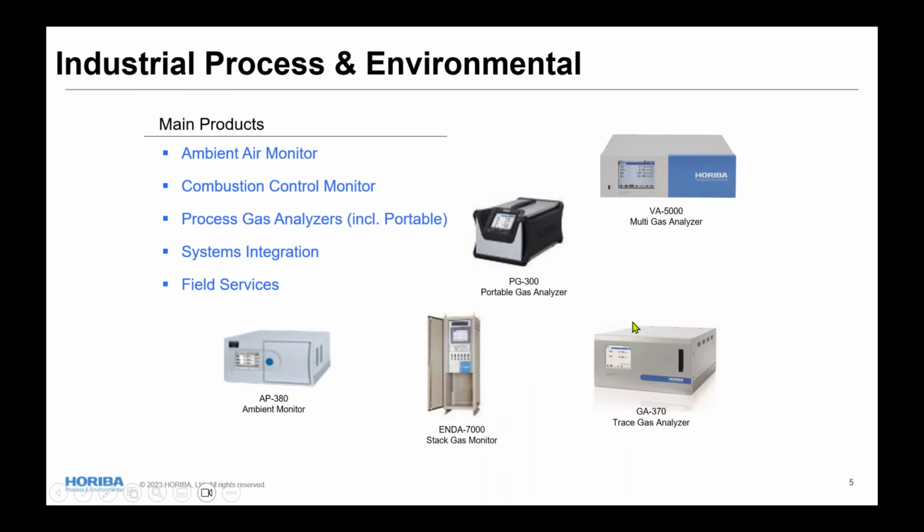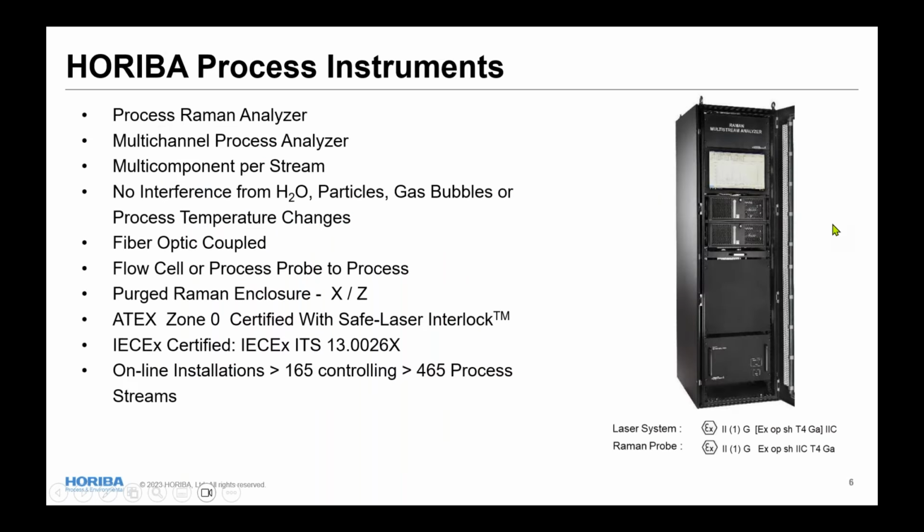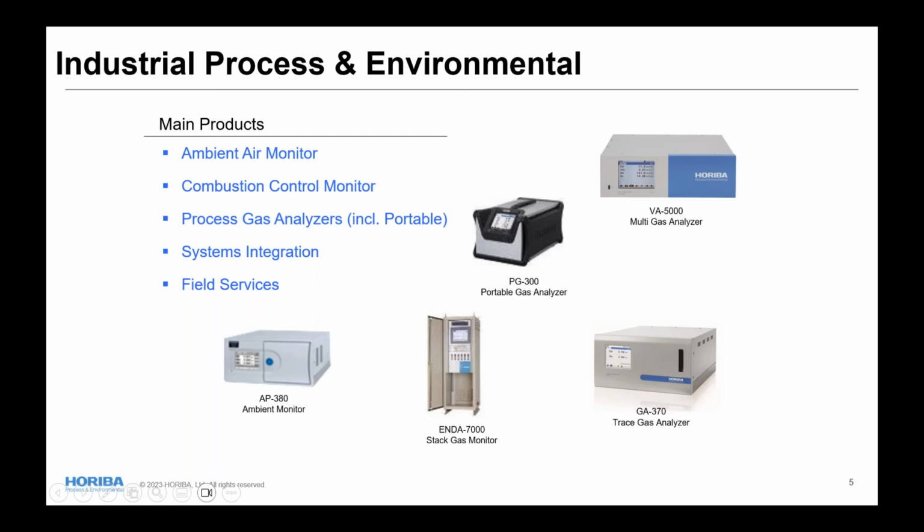Just a quick overview of some of our main products that we have here. We have ambient air monitors, the AP series. We have combustion control monitors, which would be the ENDA 7000. We have gas analyzers, which include our portable SIMs, the PG. We have trace gas analysis as well for ambient air monitoring. We do systems integration for products that are not only HORIBA products, but for some of our competition. We've done integration of Siemens, we've done integration of ABB, we've done integration of Emerson. We are very well equipped to be able to handle any and all opportunities that are thrown our way. And then we also have field services. So whether you need any sort of demolition or installation, we offer those products as well.